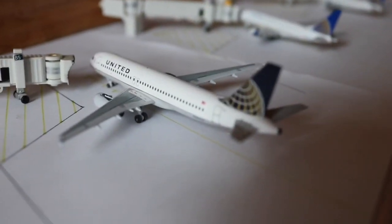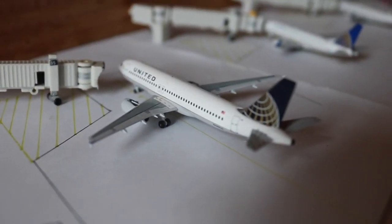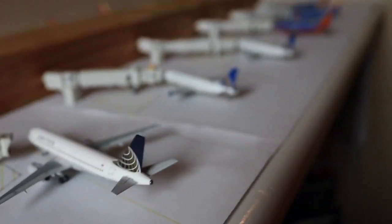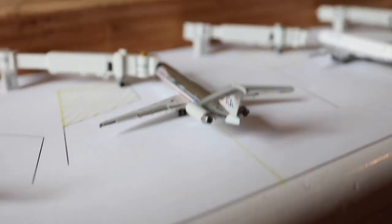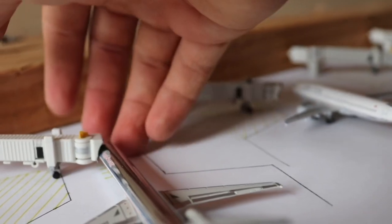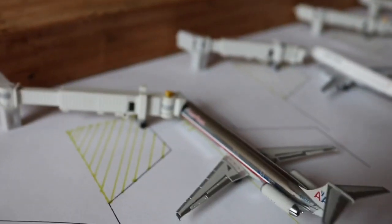Here we have a United. This is the Velocity Models United Airbus A320. Sorry about that, MD-80. This one's polished too, so that's why it just looks so good. I think they were selling some of these on eBay and Waffles Collectibles for $50, so yeah, pick one up. They're awesome.